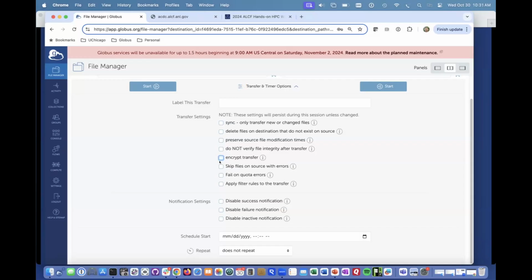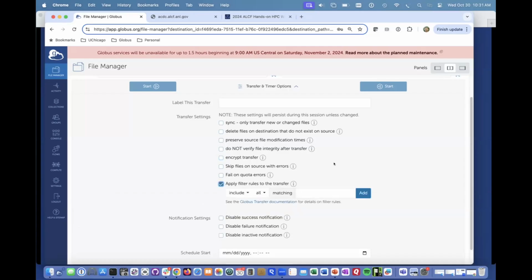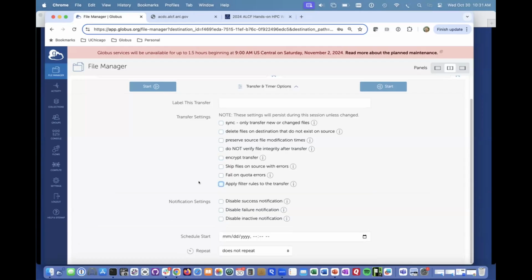You can skip on errors, either file system errors. I mentioned, if a file doesn't exist, but it got moved, we're going to keep trying that file. If you want to fail out of that, and you've got multiple files, just click that. You can fail on quota errors if you start filling up the disk. Again, we're just going to keep trying until somebody gives you more quota, so you can fail on those errors. And then there's filter rules. These are regex, matching your file types, .txt files or whatnot, so you can set that.